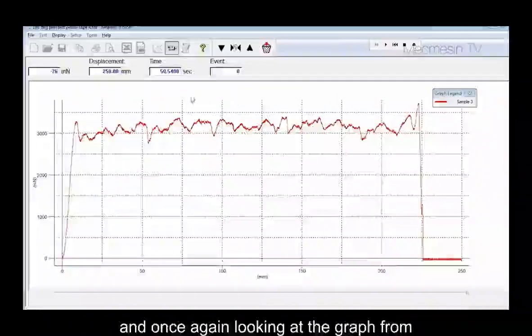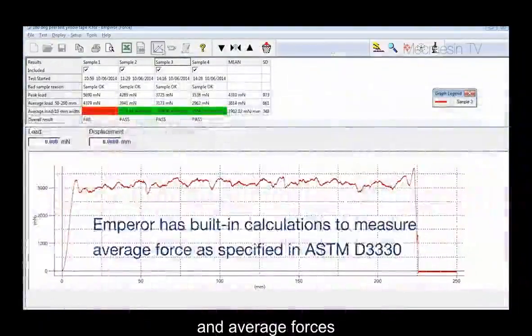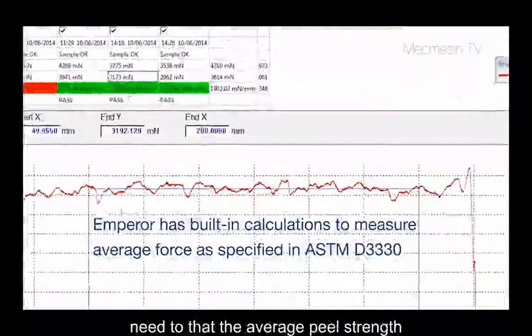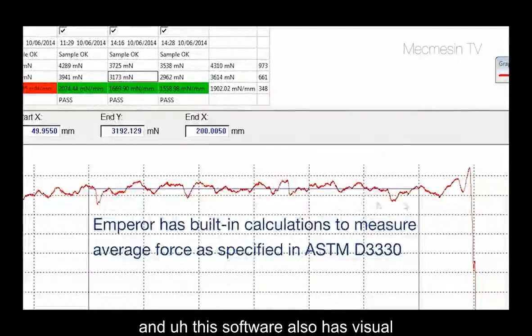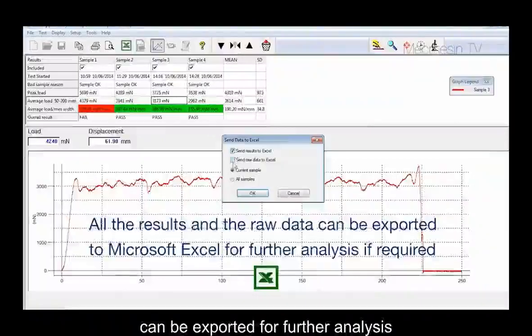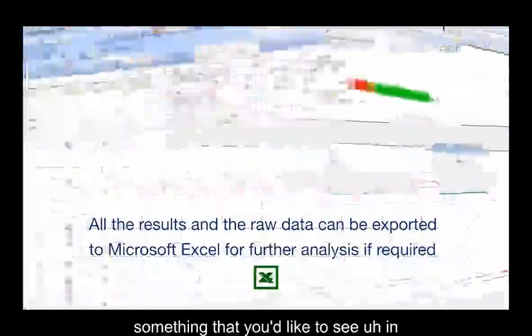And once again, looking at the graph of the test results, you'll see a relatively clean display that measures both peak and average forces. Essentially, the standard states that the average peel strength needs to be calculated, and that is after the initial break or the initial peak has occurred. And this software also has visual pass-fail indicators, and the raw data can be exported for further analysis. So to a quality manager, this is something that you'd like to see in your in-house lab.